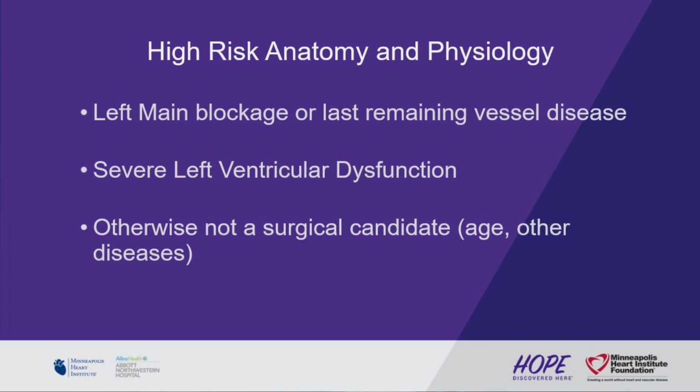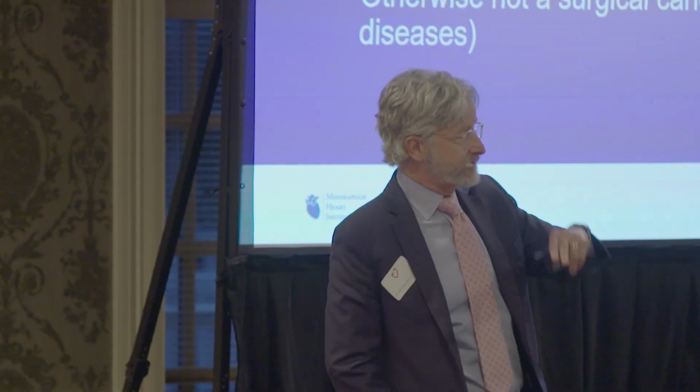If it's the left main lesion or it's the last remaining vessel that's open, that's a high-risk procedure. If people have severe heart dysfunction already, meaning that their heart is very weak and can't tolerate an insult or any kind of a period of not having enough blood flow, those people are at very high risk. And otherwise, if a patient's not a surgical candidate, if the surgeon's taken a look at the patient and said, yeah, I don't think so, they kind of scare me, either because they're quite elderly or they have other diseases, bad targets, too many blockages, what have you.